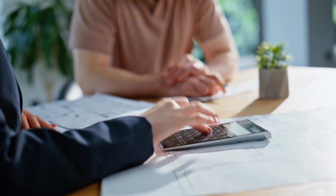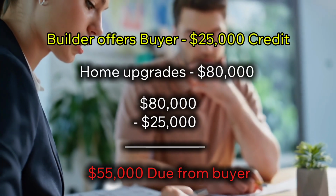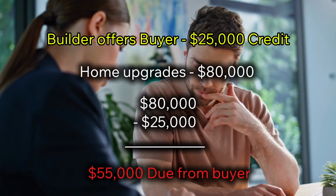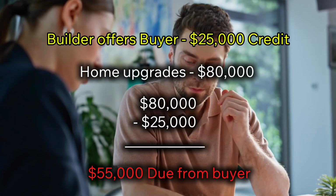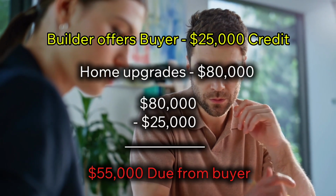For example, let's just say that the builder is giving you $25,000 to go towards your design center credit. That means that whenever you go to your design center appointment and select your upgrades, let's just say that you decide to choose $80,000 worth of upgrades. Well, the builder is going to then credit you $25,000. And yes, trust me, you're going to use every penny of that. It just adds up fast. You'll see tile samples, upgraded cabinets, soft close cabinets, backsplash patterns, and it's like being a kid in a candy store. So that design center credit, yes, it goes a long way.